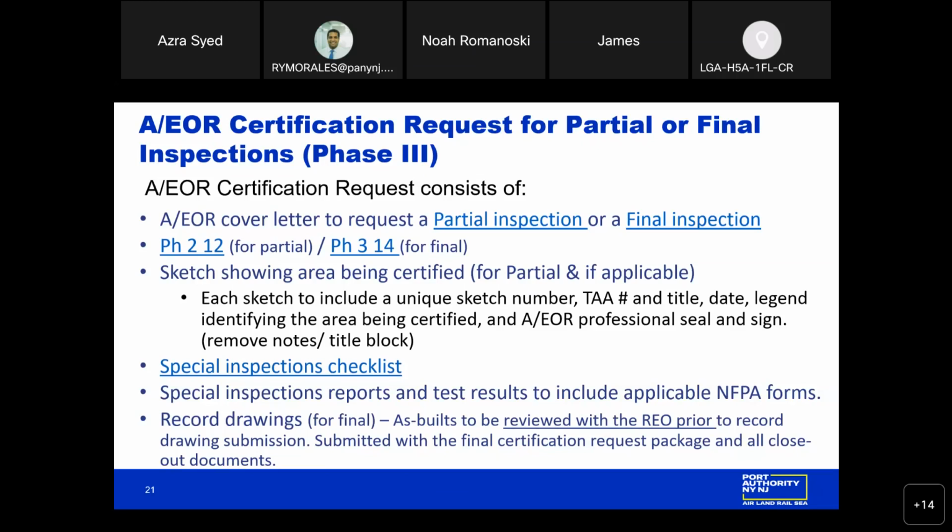It should include the TA number and title, should be dated with a legend identifying the area being certified, and include an AEOR professional seal and signature. And it's important to note that the sketch is not taking a drawing sheet from the approved drawing and leaving it in the current state of approval and just adding a sketch number and a TA number. That's not how it works.